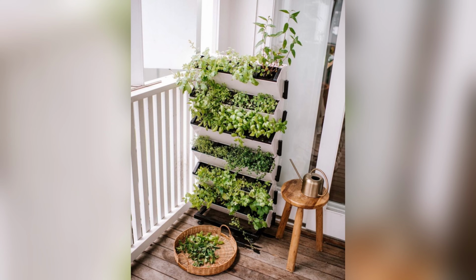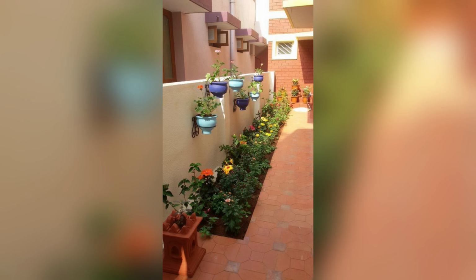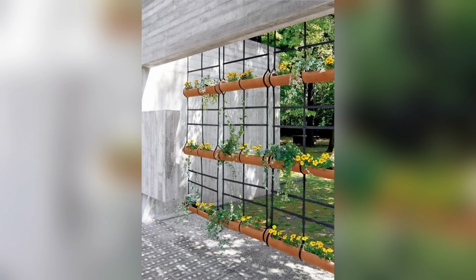When it comes to containers, the options are endless. Look for lightweight, weather-resistant pots or hanging baskets that won't weigh down your balcony railing. You can also get creative with recycled materials like tin cans, mason jars, or wooden crates. Just make sure your containers have proper drainage to prevent waterlogging.